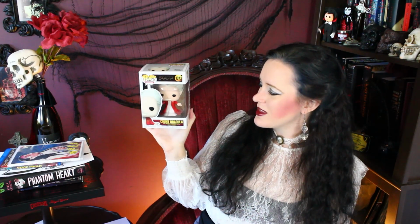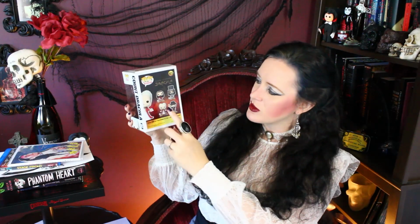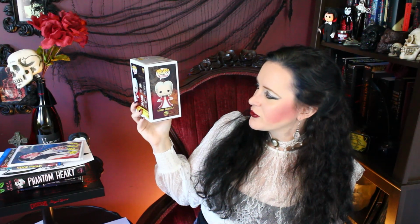The Funko Pop of Dracula from Bram Stoker's Dracula, the Francis Ford Coppola movie. He has got such a grin on his face. I don't know what the Funko Pop people were thinking, but this is the Dracula with the really big hair and the really weird outfit. Very iconic look from that movie, but he is just so happy to see you.